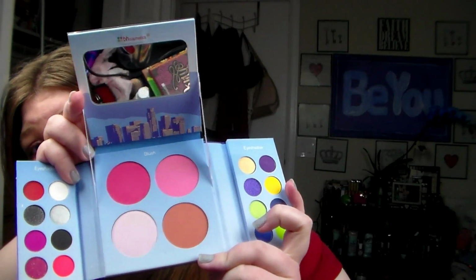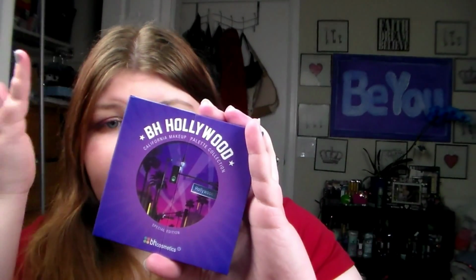I am impressed with the amount of things in this palette. This palette right now is being sold for $5, which I feel like is a really good deal. I will warn you that from first impression swatches, these are not the most amazing shadows, but they could get the job done, I feel like, and as long as it gets the job done, I am not going to complain. So yeah, this is the BH Hollywood palette.